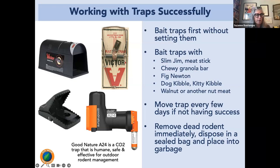Types of bait we might want to use are little pieces of dog kibble or kitty kibble, a little piece of a granola bar, or a cookie or Halloween candy. Halloween's right around the corner. We could also use a little piece of a meat stick, anything that we might have that they're already getting into as well, like that bird seed or that chicken feed. Then there is an outdoor trap that is going to be very effective.